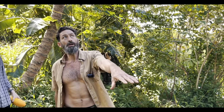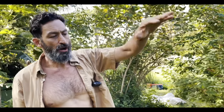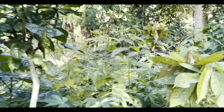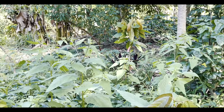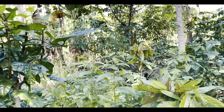So here we go. We have a different system here. We have papaya and bananas, and then our understory here is something else. These are little trees. This is cacao. We're doing a different understory here. We're not doing the coffee understory, we're doing the cacao. And these are little babies. We just planted these.